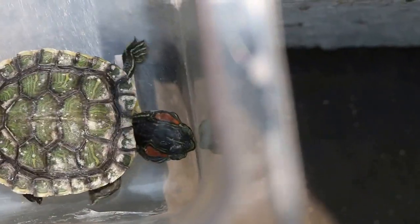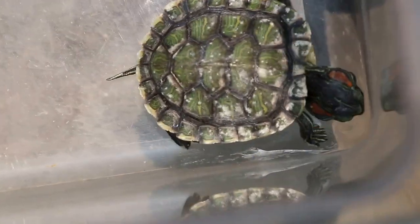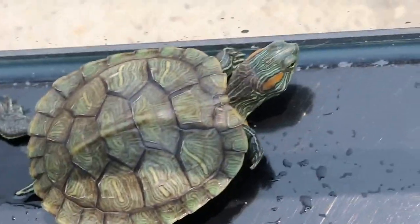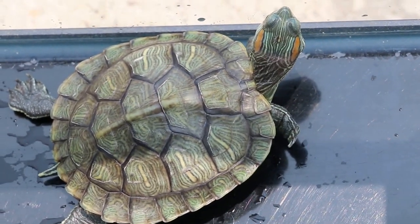Both of them have ear abscesses. This one has two. We lanced one yesterday. This one we lanced today and we put it in for two days to make sure that the abscesses are cleared properly. Otherwise, they will recur.